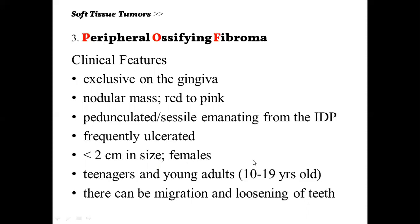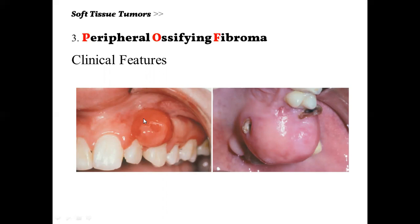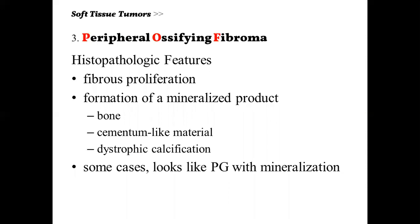So ito siya. Okay? So mukha din siyang pyogenic granuloma or peripheral giant cell granuloma or giant cell granuloma, no? Pwedeng pinkish. Ayan. So ito, sa interdental papilla, sa gingiva. Exclusive sa gingiva. Histopathologic features show fibrous proliferation. And of course, the pathognomonic feature ng peripheral ossifying fibroma is the formation of a mineralized product like bone, cementum-like material, or dystrophic calcification.